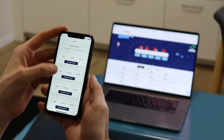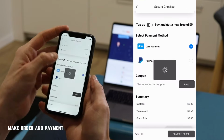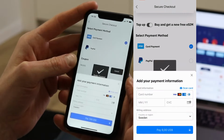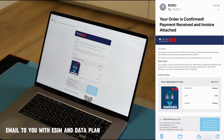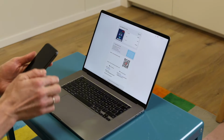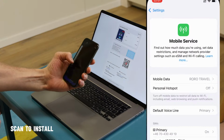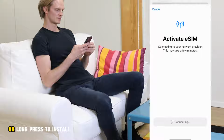Once you've found the perfect plan, simply make your purchase. It's super easy. After a successful payment, you will receive an email with everything you need. Installing your eSIM is simple and takes less than 1 minute. Follow the step-by-step guide and you're ready to stay connected wherever you go.